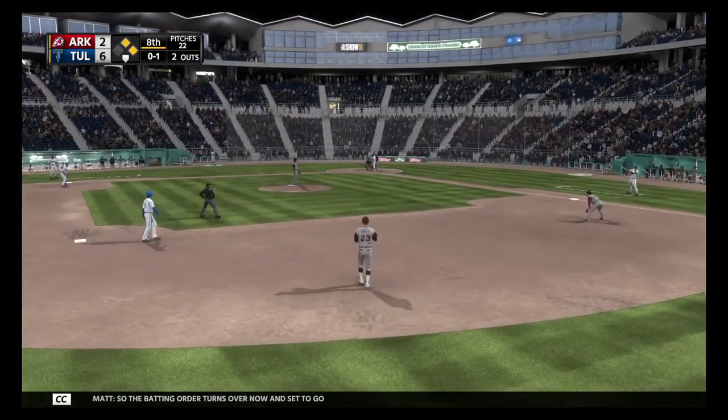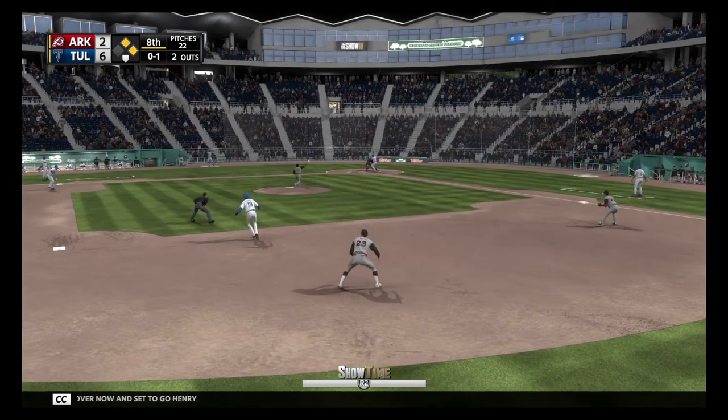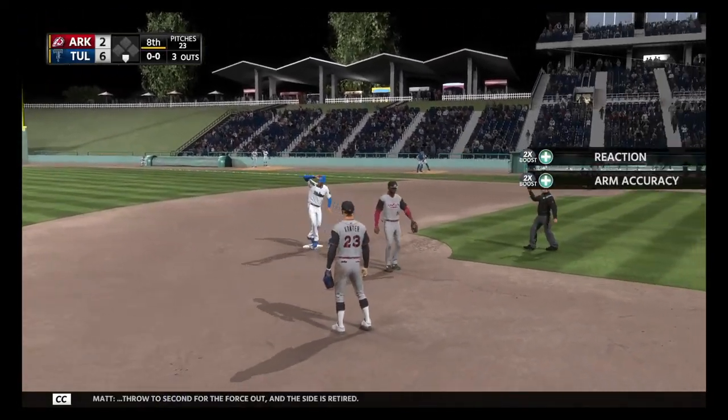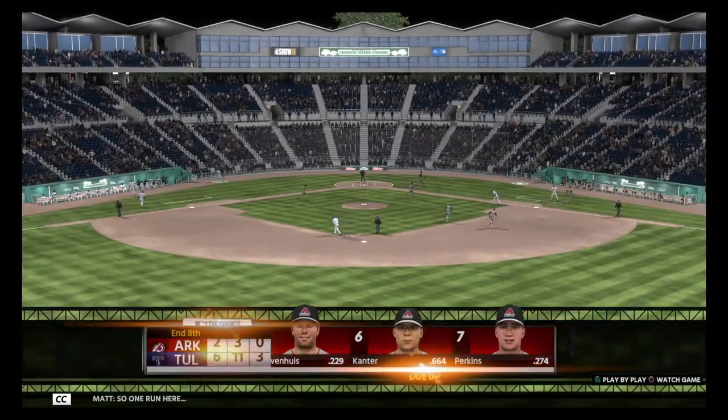So the batting order turns over now and set to go, Henry Varela. He's 1 for 4 for the game. A bouncer to the left side. Throw to second for the force out, and the side is retired. So 1 run here on 2 hits, no errors, and 2 men left stranded.